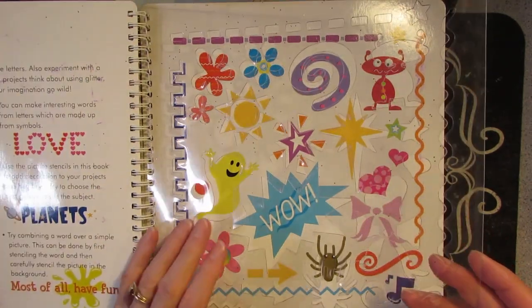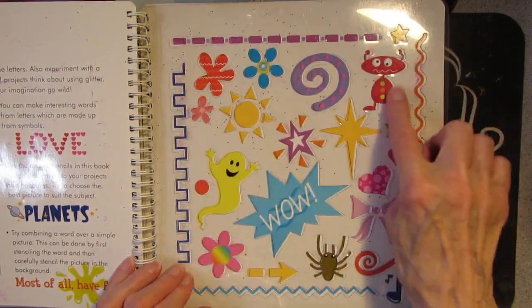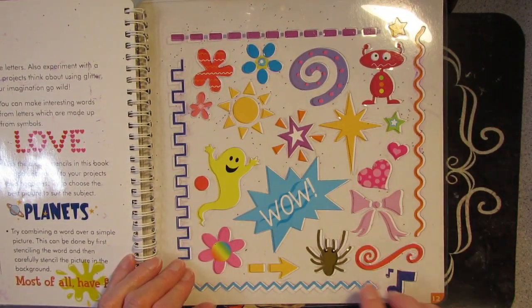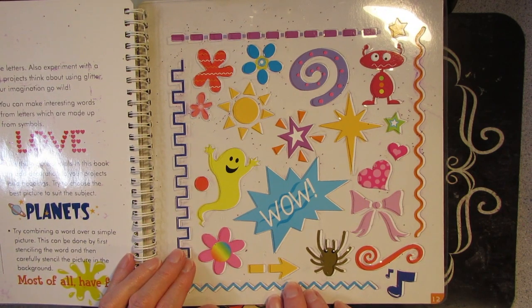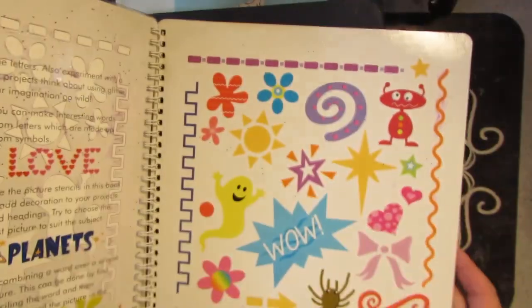And then here at the end, they have some borders, alien, just a couple of fun things you can trace. And that's that. So I thought that was pretty cool.